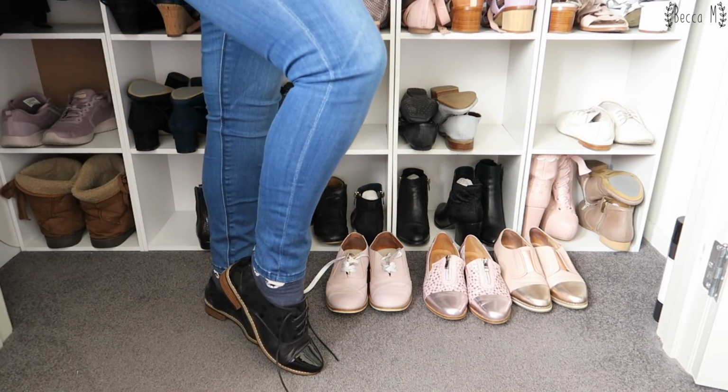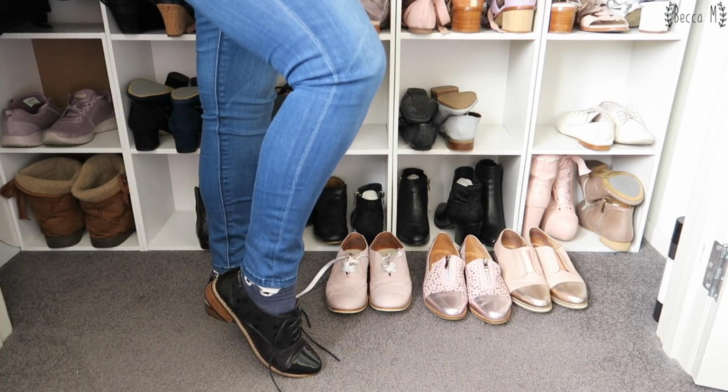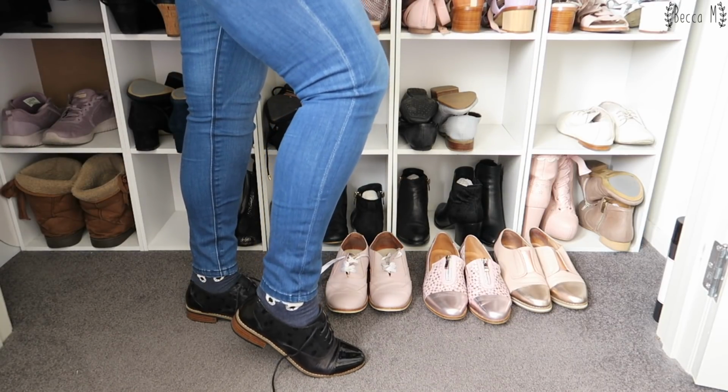I love the look, especially with black jeans. They definitely don't go with this outfit. Or like skirts and dresses with black tights. But yeah, they're not super comfortable. So these are going to go in the maybe pile.